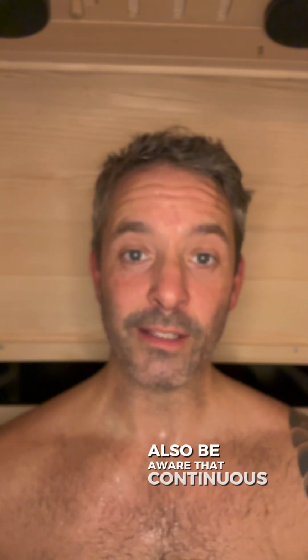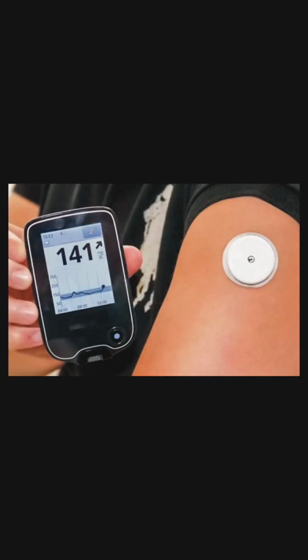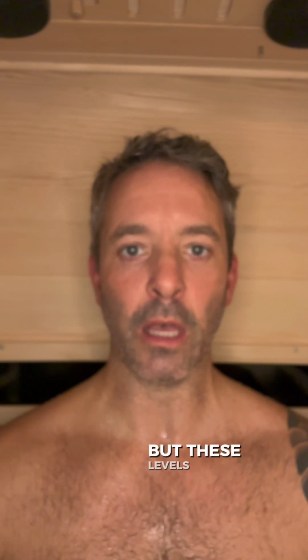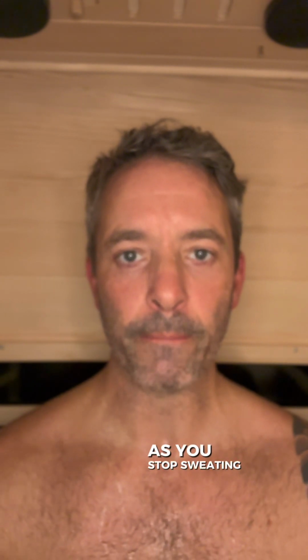Also be aware that continuous glucose monitors can show a transient increase in blood sugar as you sweat, but these levels should return to normal as you stop sweating and when you get out of the sauna.